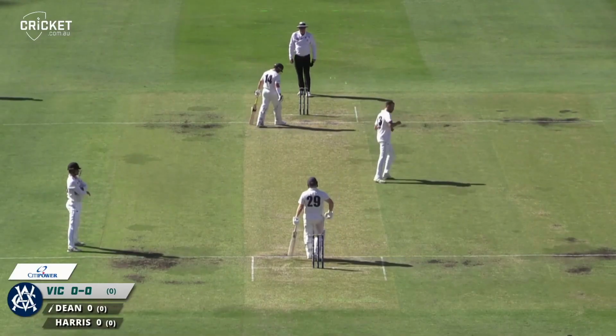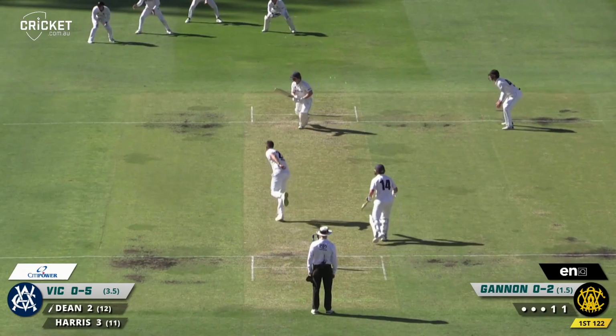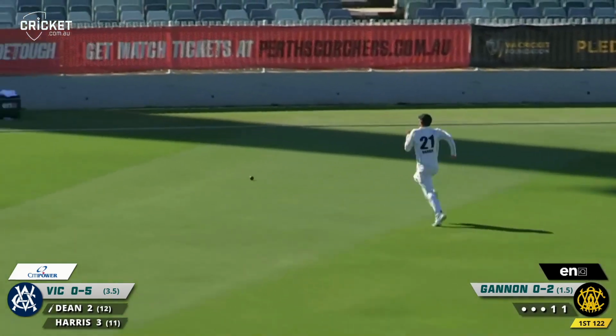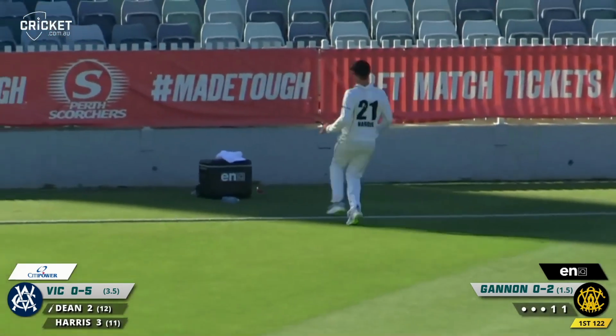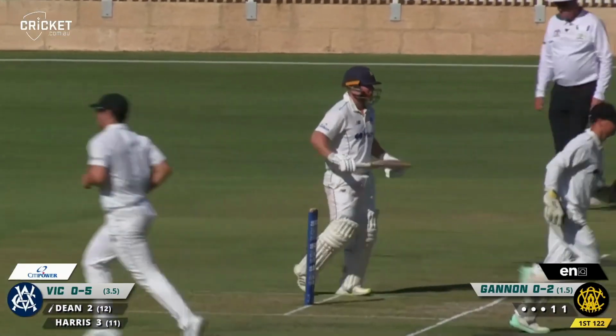And a nice length. Well, this ball just leaning on that one nicely. Bat next to pad, Travis Dean, and guiding that all the way down to the 3rd man boundary. So, yeah, really well controlled shot there.